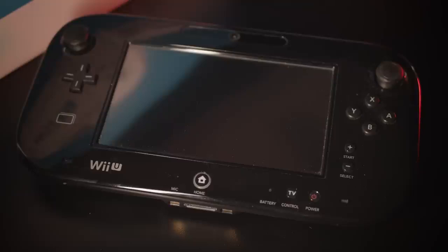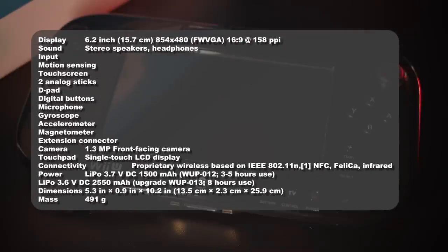This is the Wii U gamepad. Nintendo thought that this was going to be the system seller here. It wasn't. Alright, so specs first.